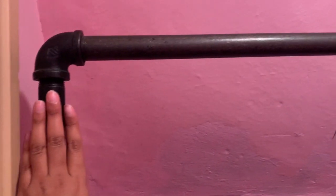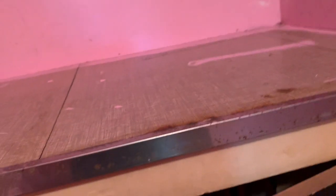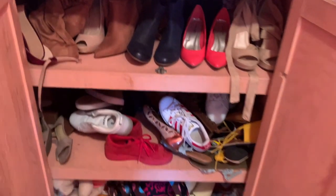So far, this is what I did. I'm gonna keep this probably because I want to go for a vintage look in my closet, and also the bolts are really old and I don't feel like touching that. I just took out this on the top. These are my shoes. I still have to fix that up.